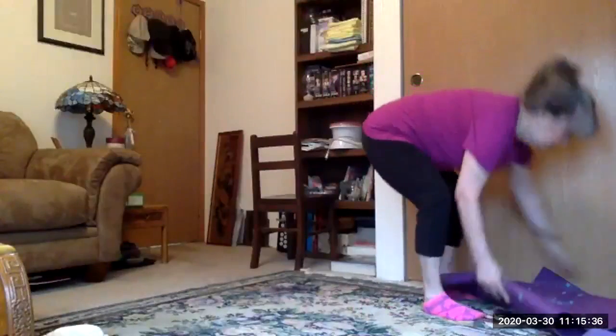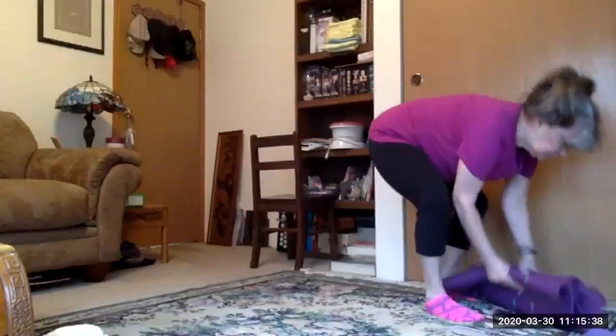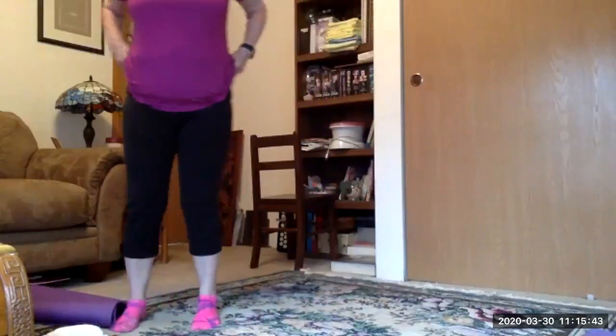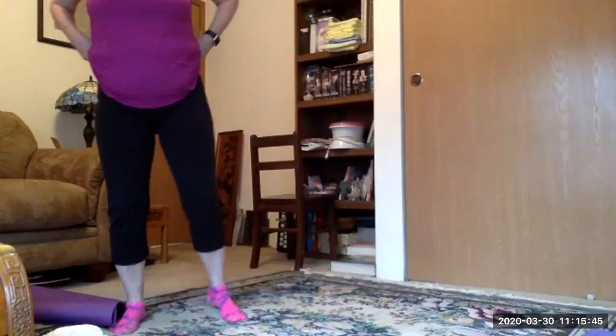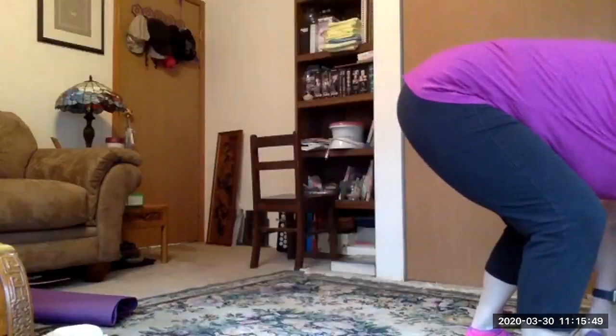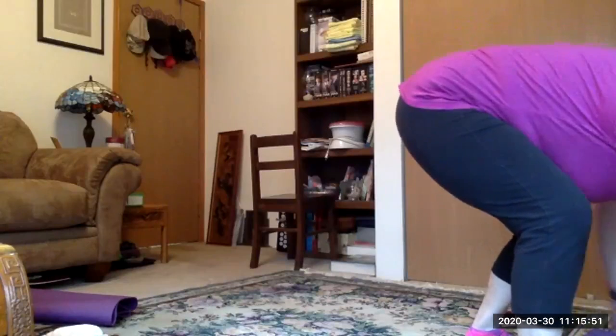Come up to standing and find a counter or a railing or a chair or a wall. The first thing we're going to do is a movement called short foot.